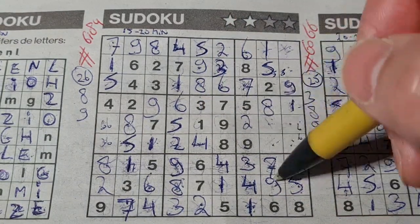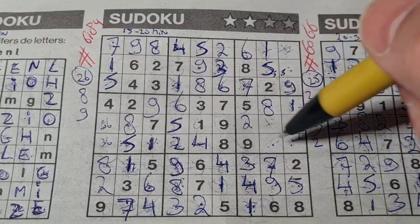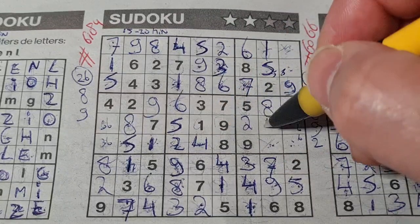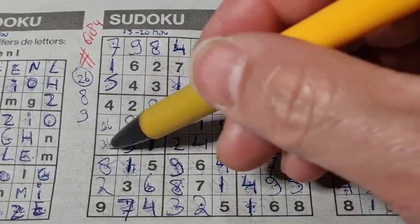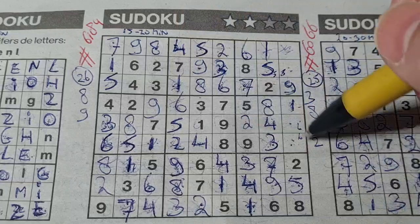2 missing numbers in this column for numbers. The 1, the 2, the 3 is missing, and the 4 is missing. 3 and the 4. We have a 4 in this row, no 4 there. 4 should be here, and the 3 goes there. 3 and the 6, we have a 3 now in this row, no 3 there. 3 should be here, and the 6 goes there.